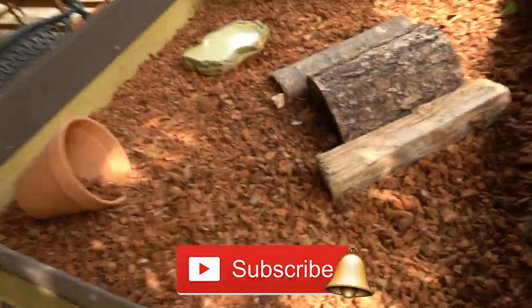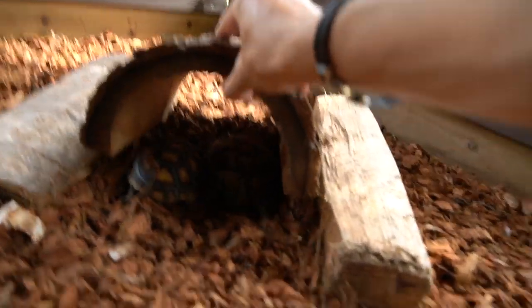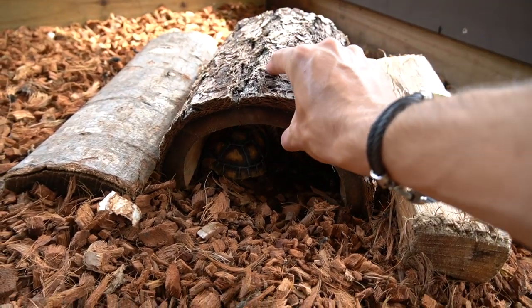So we have these cute little tortoises in here. I don't want to bug them too bad, but that's a Herman's and a Redfoot. That's Chester and Myrtle. But today's video that you guys all clicked on is about my vegan panther grouper.